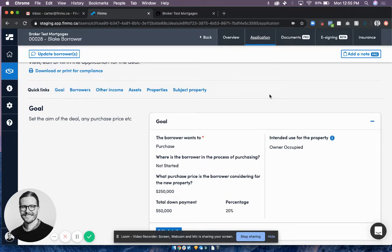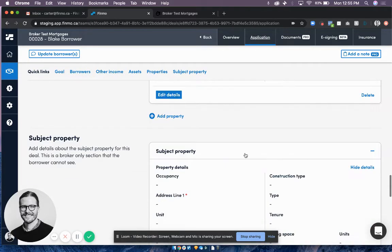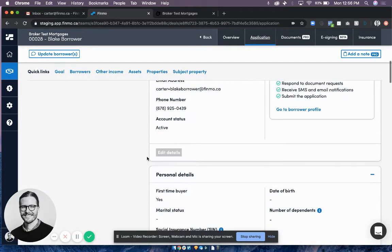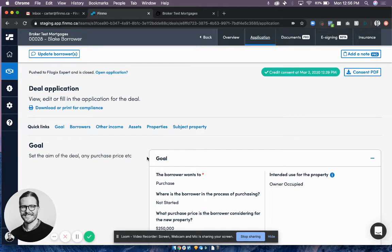Okay, so now that I've reviewed this application, it looks really good, and I'm actually going to go ahead and submit it to Filogix Expert. So this pushes all of this data to Filogix for me to then finish and send it to the lender. Eventually in Finmo, we're going to have a direct submission that allows a broker to submit to a lender and receive a response back without having to go to Filogix Expert.